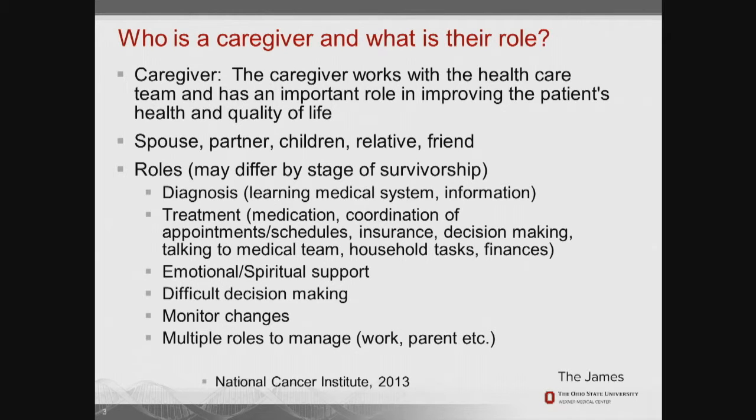And roles really may differ depending on, this is obviously specific to cancer patients and their caregivers. And a lot of times those roles differ depending on the stage of survivorship, so where your loved one is in the process. So, if it's early diagnosis, the role might be much more focused on helping the patient learn the medical system or gather information or just sort of navigate this whole new, overwhelming world. If the patient is more in a treatment phase, it might be coordinating appointments, schedules, figuring out insurance, being sort of the in-between person, talking to the medical team, also trying to maintain just life in general, household tasks, finances.